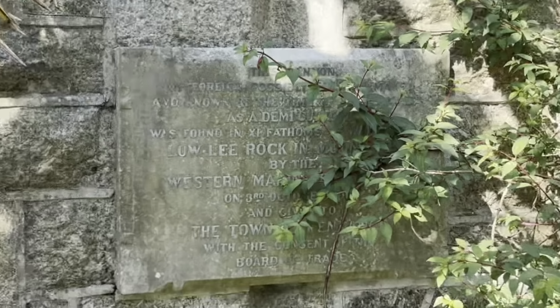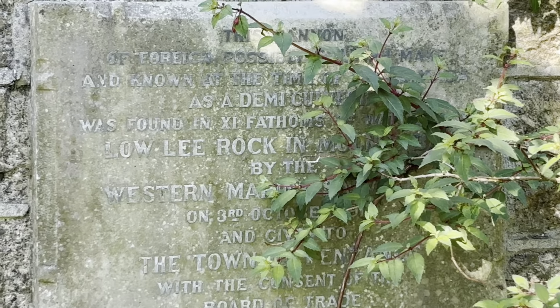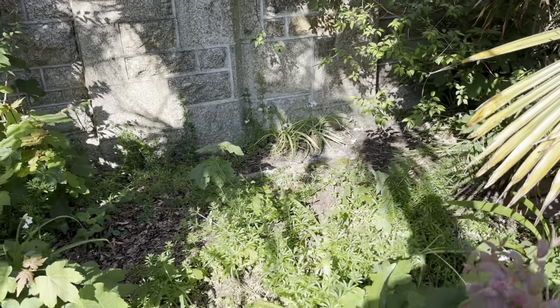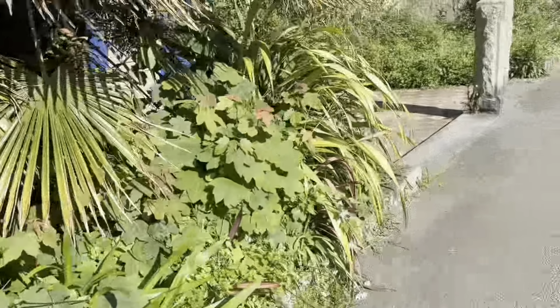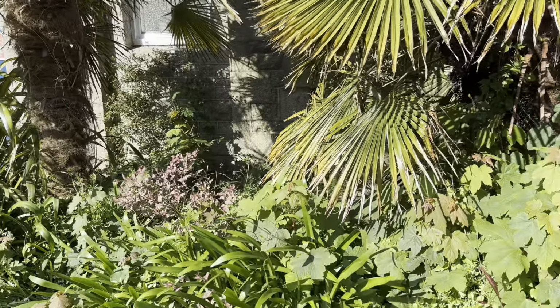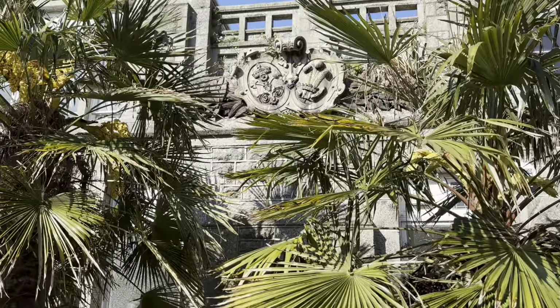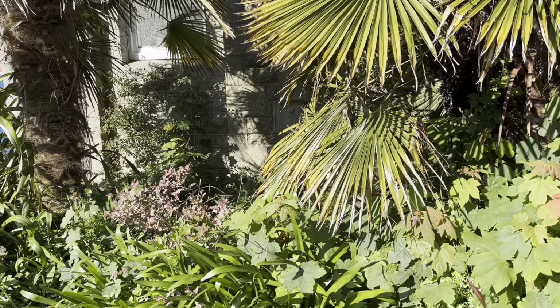I'm not going to go clambering in there, but yeah, the old cannon was there for years. Many generations of children, including myself, used to clamber around on that cannon. But about 20 years ago it was stolen overnight. Never seen again. What a shame.